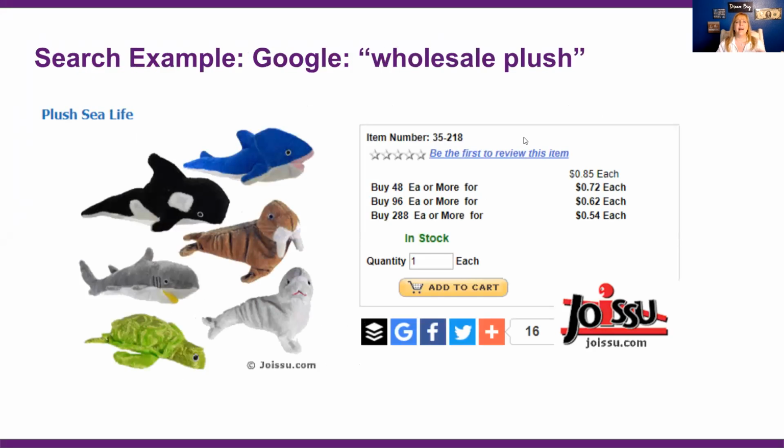Okay, here's an example. I just did a quick search, I was looking for a plush shark. So this was the first search, and it was the first page, and it took me all of 20 seconds to do this. I typed into Google, by the way, Google is your friend. So if you get stuck on something, go to Google and Google it, wholesale plush. And this came up, this site, Joissu, JOISSU.com. They have a ton of really cute stuff for great prices.